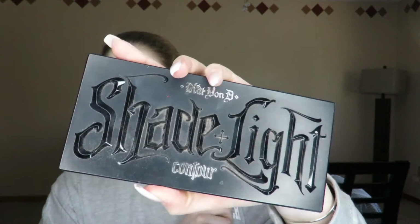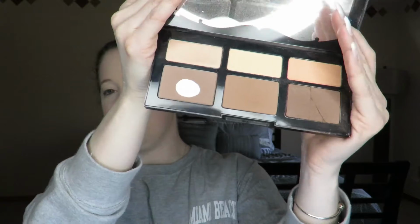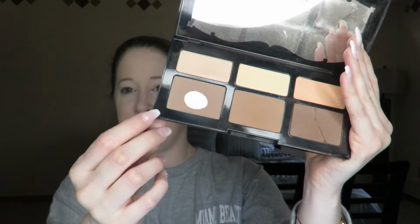Alright, and now because we're extraordinarily pale, we're gonna have to contour some, right? So this is just the Kat Von D Shade and Light palette, and you can probably tell what I use a lot. I'm just gonna be using this color to contour. I do like it because it is so cool toned. I'm not really a warm tone type of person.